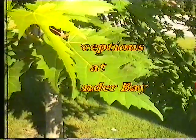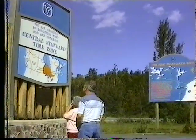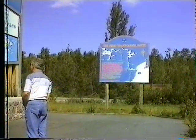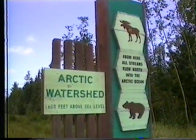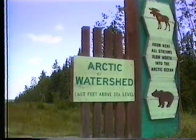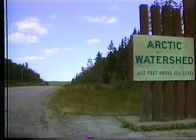On our way from Dryden with John and Marion Hindman, we paused momentarily at the Central Standard Time Zone for Canada. At this junction, all the streams and rivers to the north flowed out into the Arctic Ocean. But we were headed south, and our first stop along the way was Kakabeka Falls.